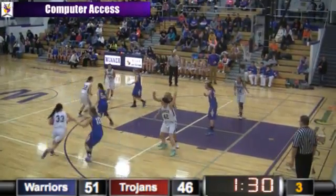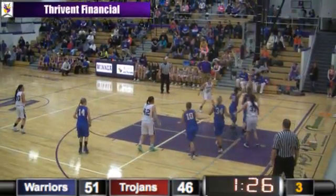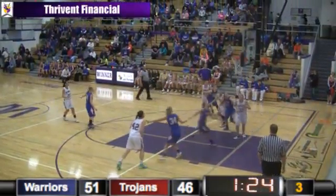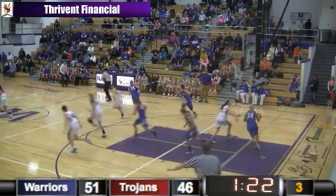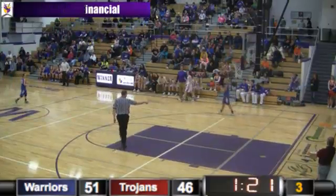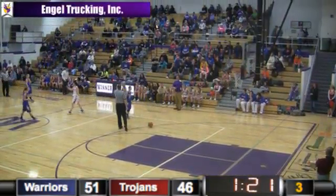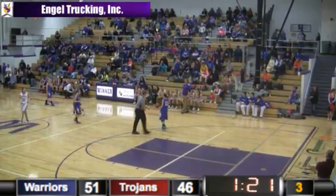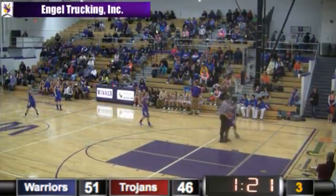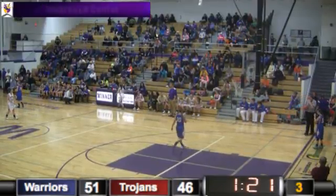Out to Bertram. Bertram looking to drive. Nice screen set up there by Rachel Sherman. Vollmer with the shot. Nobody there for Winter to rebound. Oh, Bertram just picked up her 4th. Coach Ager doesn't like the call, but I tell you, when you're 70 feet from the basket, you make contact, good things aren't going to happen. Right. That's Kelsey's 4th foul, and she's going to come off the floor.